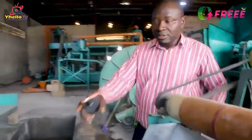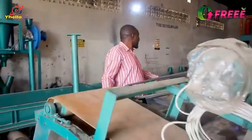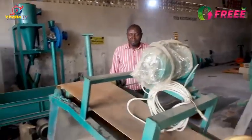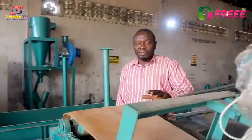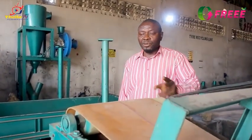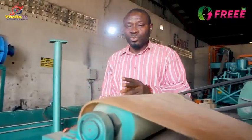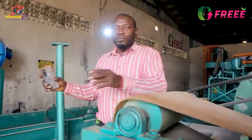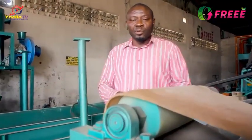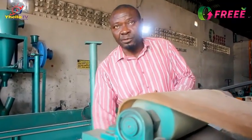There is one that joins it here. I will show that one somewhere because that one has a magnetic separator. One magnetic separator, while the other one here has two magnetic separators. While it is going, the magnet will be removing the metal chips, while the material that we need will be coming out from this channel.